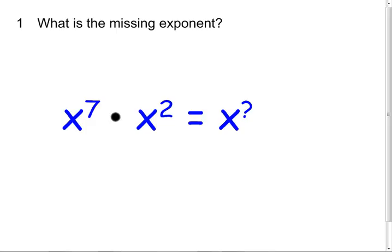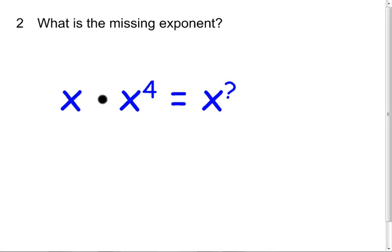Okay, some of you are going to get all mixed up with that. So let's do some problems. Oh, these are easy, I hope. You have 7, and you add 2 more to it, you get 9. That's what an exponent means. It's how many times x was multiplied together. When in doubt, write out what it means, and you'll be fine. You just count. That's why you add. Now this one: how many x's are here? There's 1 here, and you're going to multiply by 4 more. So you just add the exponents.